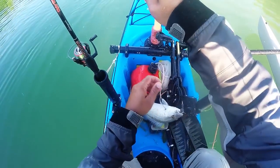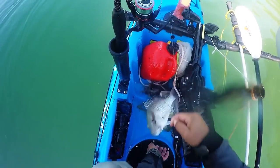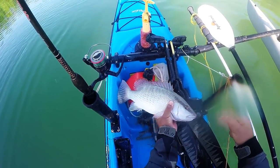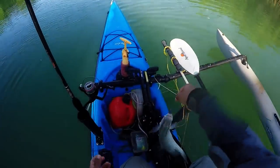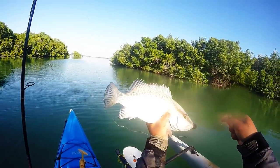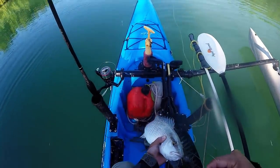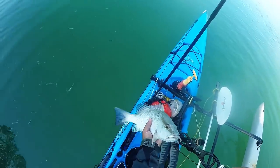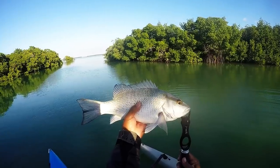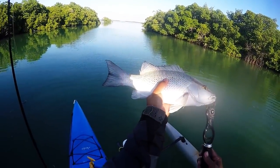Ugly Stik wrecking these snappers. You're going home, buddy. Look at that. Nice fish. Hey, that one smells like soup.